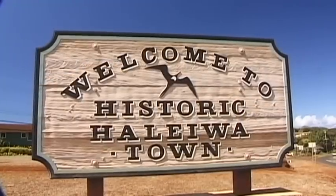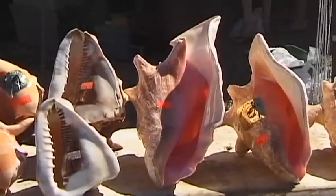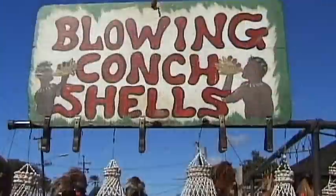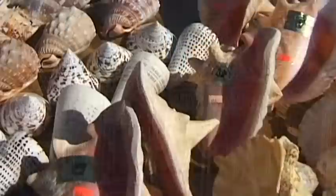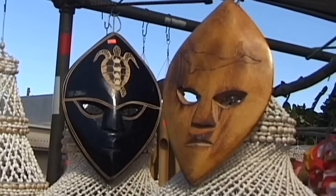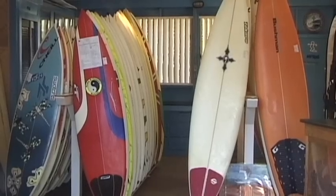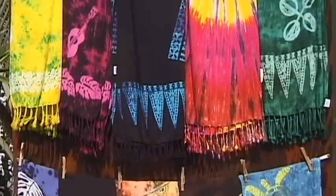We again return to the Halawa Coast. Different Hawaiian souvenirs are on offer here. Large conch shells, knotted lampshades and wooden masks, and also many types of surfboards and colourful sarongs.